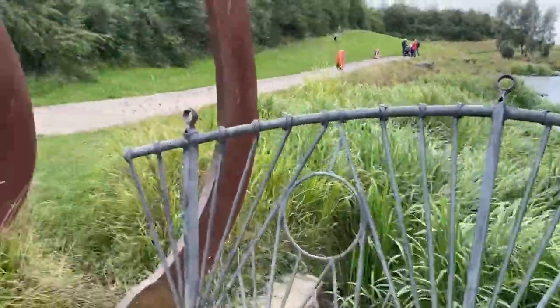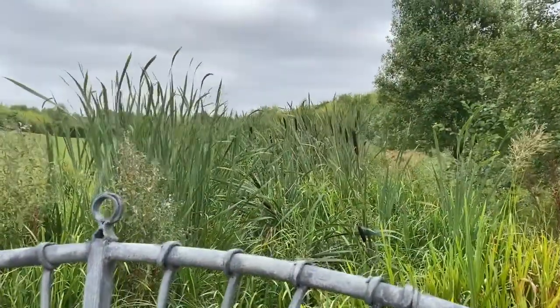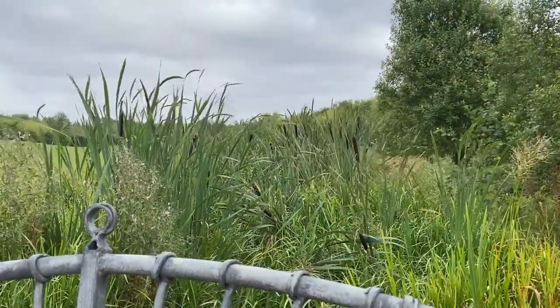Another pond there. And obviously the pond with all them reeds. Just let these people go past. Back in a bit.